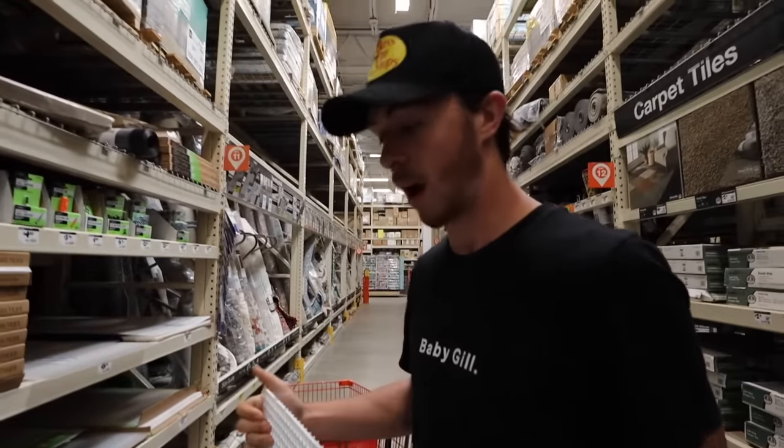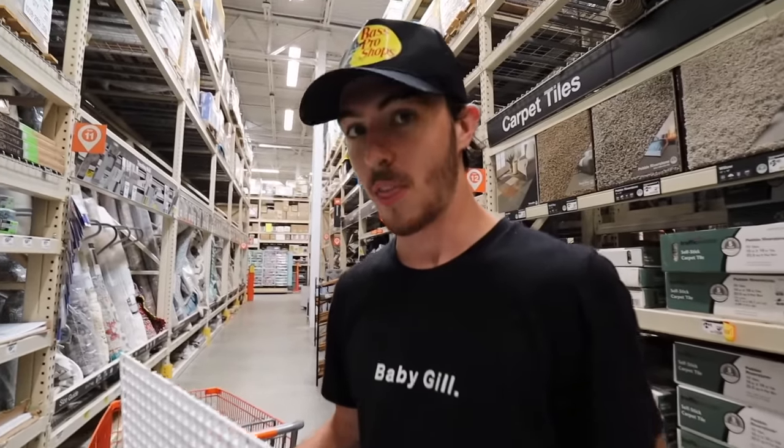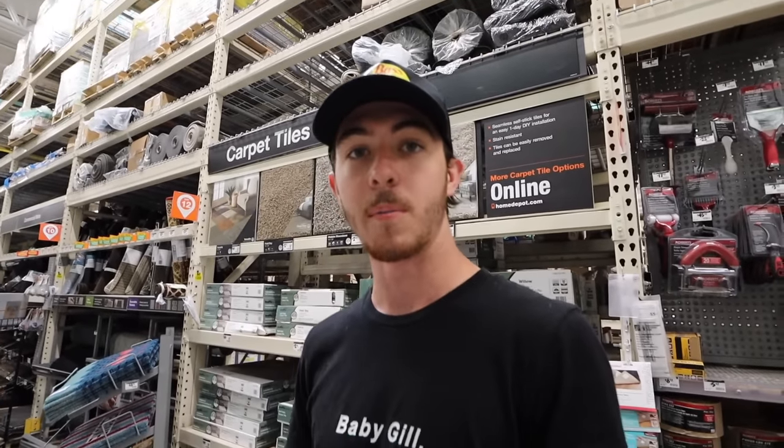Here's the thing, so I have a $50 budget. This is $20 right here. So that's an issue, but theoretically I can almost make my entire trap out of this. Fun fact, by the way, saltwater fish, they can't see the color white. They can't? I don't think so, hopefully not.